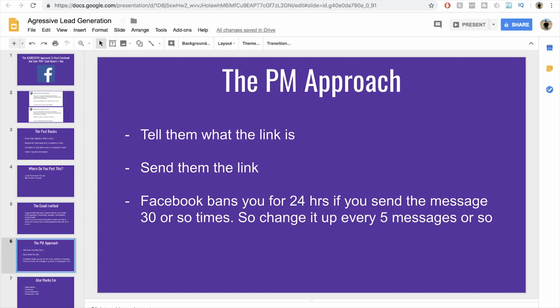Obviously, you can use the same link over and over again. Just change up what you're saying in the message. And what you can do, which I don't like this method, it kind of slows down the results, but if you do get banned on Messenger, you could just comment on everybody's comment on your post and send them the link to the opt-in page.